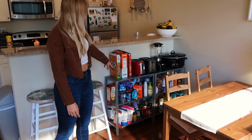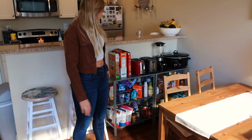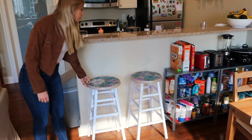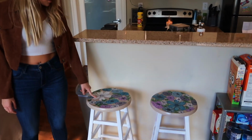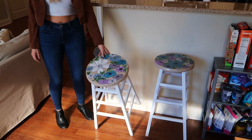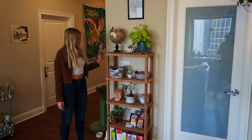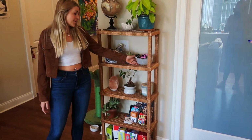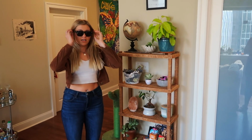We have these shelves that we got from IKEA and we store all of our extra appliances and all of our pantry items here. And here are our bar stools. And this is actually one of the DIY projects we did, or my roommate did. She painted the tops of them. And they were just old stools that she had at her house. I got this shelf for free at a yard sale. We just have games. We also have a bowl full of sunglasses. So you'll also never forget your sunglasses.